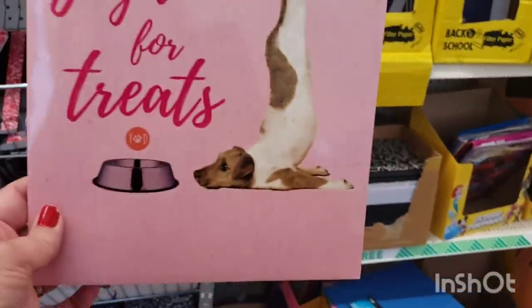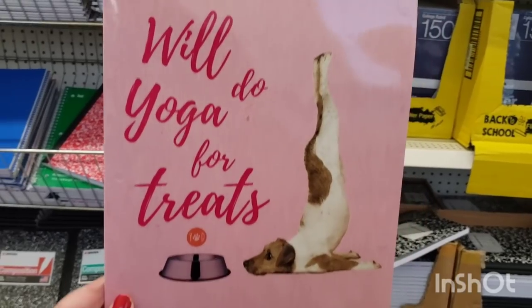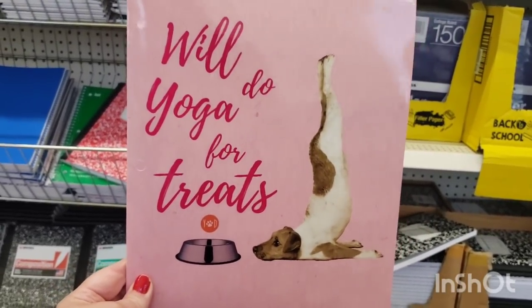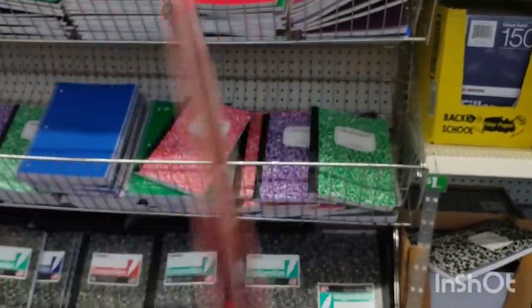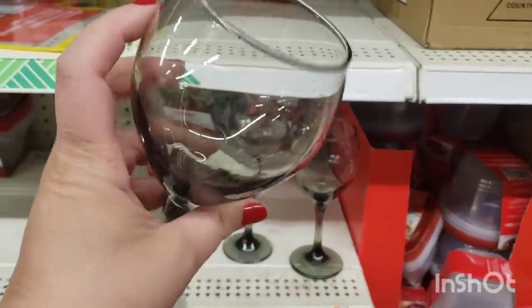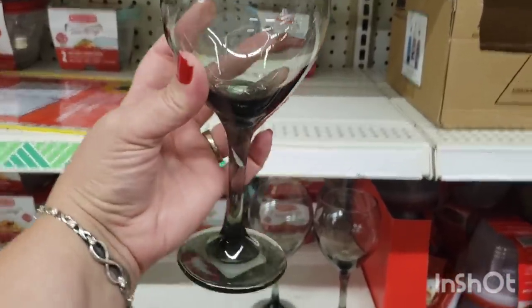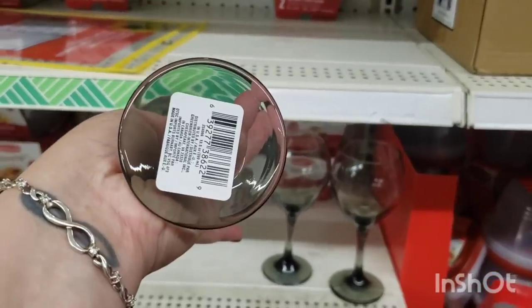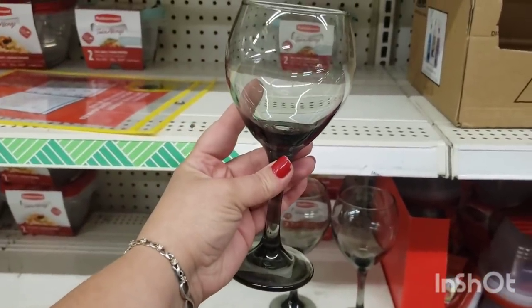I'm in the back to school section, and I just think this is the most hilarious folder I've ever seen. This dog is in the downward facing dog pose, and it says, "We'll do yoga for treats." Wow. I've never seen these goblets. Check these out. They are really beautiful gray glass goblets, actually a Greenbrier product, heavy duty glass, really, really nice.